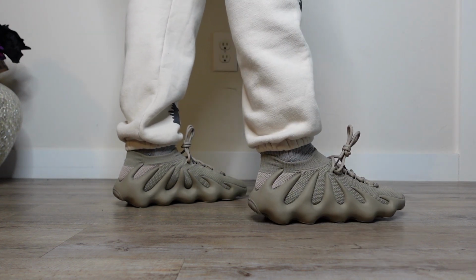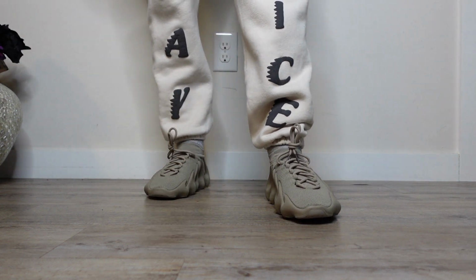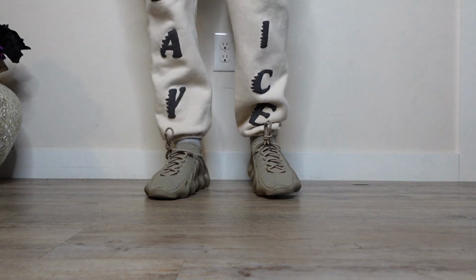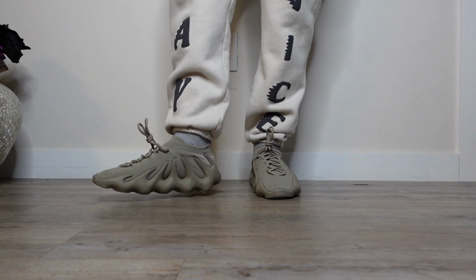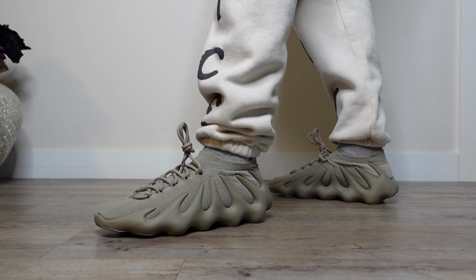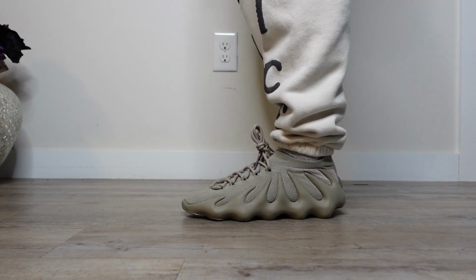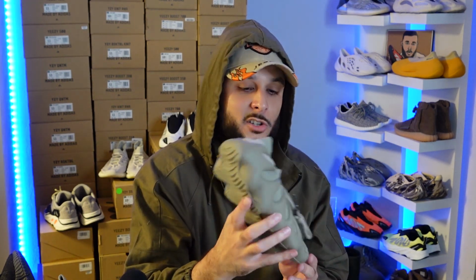But I guess you could say the main design feature of this sock-like shoe would be this beautiful, generous, chunky sole that really engulfs this sock-like shoe. So no boost in the sole. Instead, I believe what you have here is an EVA injected sole. So while it doesn't compare to Boost, it's a great alternative. These are still squishy, and I would somewhat compare this to maybe the Yeezy Foam Runner. I don't know, you guys let me know.